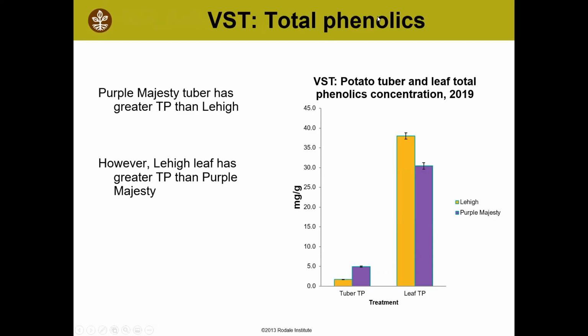Let's look at the total phenolics, and let me tell you what total phenolics is here. Total phenolics is one of the compounds under the umbrella of what we call polyphenols. We have something called phenolic acids, and we have something called flavonoids, and anthocyanin is under the flavonoids. So here is one of those categories under the polyphenols, which we call the phenolics.